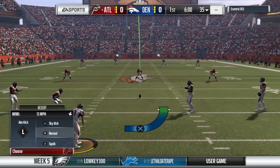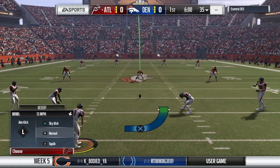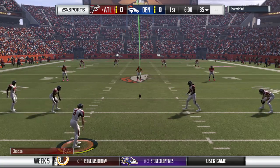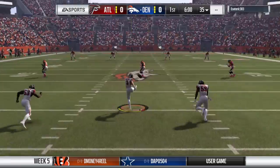victory. It's the Falcons going up against the Broncos. With that, we'll send it over to Brandon Guyton and Charles Davis. They've got the call in this Week 5 matchup.